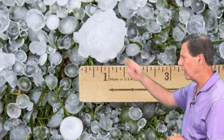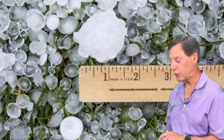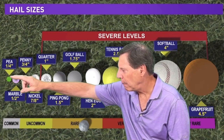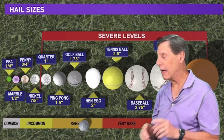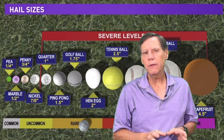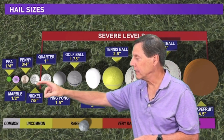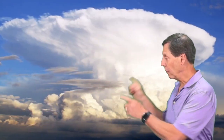In any given thunderstorm that's producing hail, we can have different sizes of hailstones. You can see one here almost the size of a ping pong ball, about 1.5 inches in diameter, surrounded by much smaller ones. Normally in a storm that's producing hail, we see mainly pea or marble size, but they can grow to much larger sizes. In fact, when they get to about the size of a quarter, that's the criteria where the National Weather Service now classifies that storm as a severe thunderstorm, because hail the size of a quarter and larger can create a lot of damage.